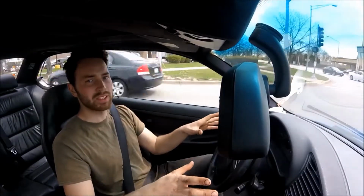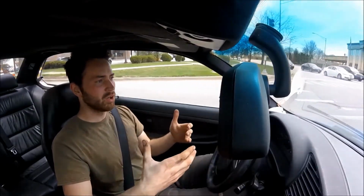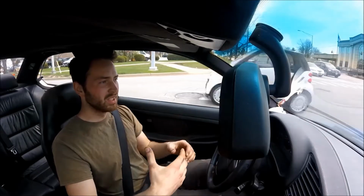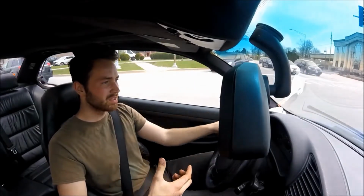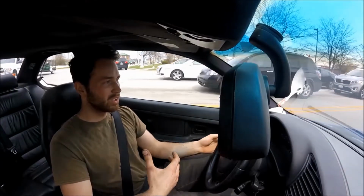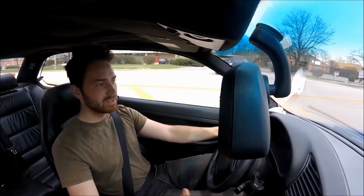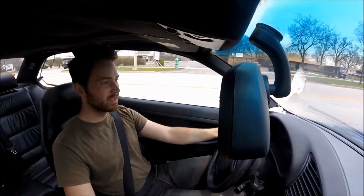But very similar personality to the M3. They're very similar cars. You don't really get the interior, you don't really get the bassy engine sound. But being that we're in the U.S. market, you don't really get the nice European engine with the individual throttle bodies, or the DTM wing on the rear.